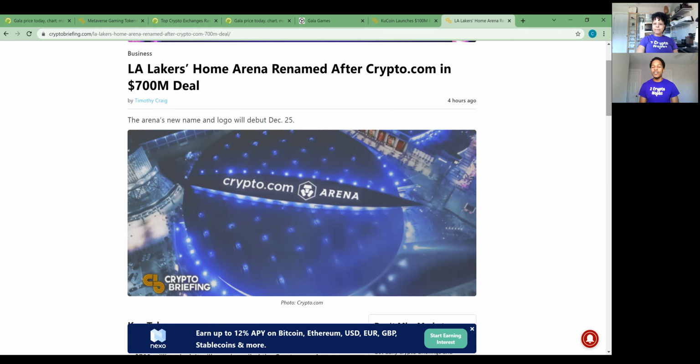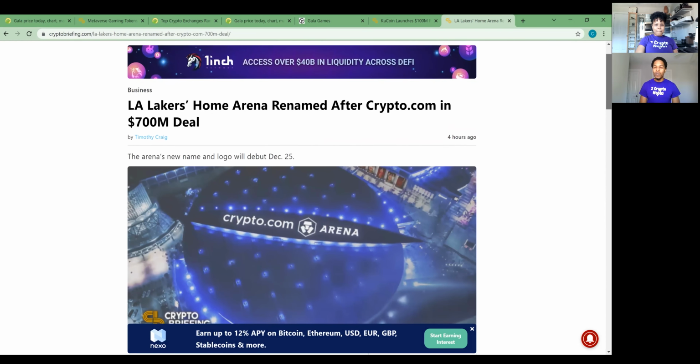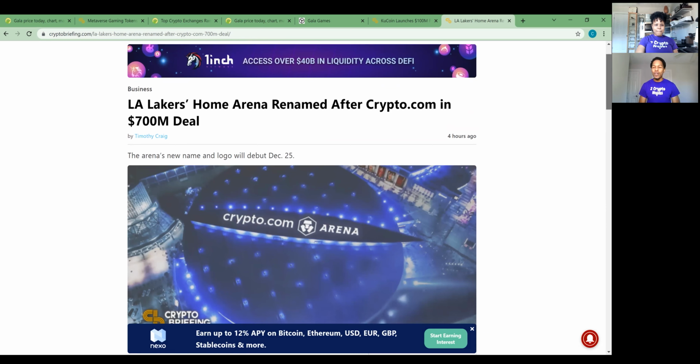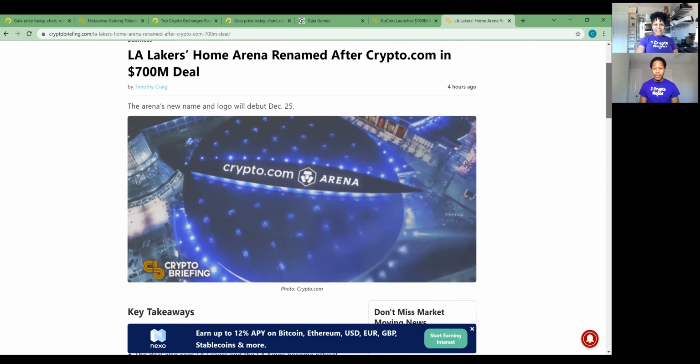But one of my friends reached out to me yesterday and sent me a link to this particular article, and I'm going to read it, because I'm excited. LA Lakers home arena renamed after Crypto.com in a $700 million deal. This is the biggest deal that anybody had to offer in the sports industry when it comes to marketing and advertising. I believe the previous was $685 million or something like that, but they paid a whopping $700 million in order to rename the Staples Arena to Crypto.com. Give it up for Crypto.com.